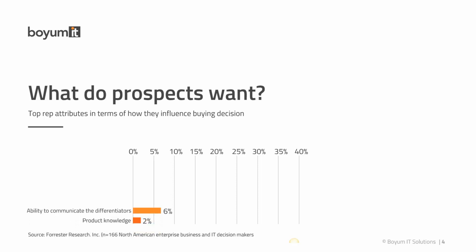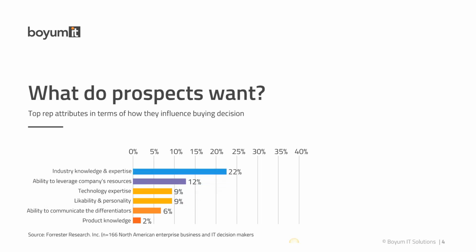Then going on, we have the ability to communicate the differentiators, meaning what is making us and our products unique. Likability and personality gets 9%, the same with technology expertise. Ability to leverage the company's resources is 12%. Industry knowledge and expertise is 22%. And then ability to understand and solve my challenges. That's at the end what matters, because every customer is unique. We know that. And at the end, they really want to know that you understand me and you have a solution for me. That's the point at the end.